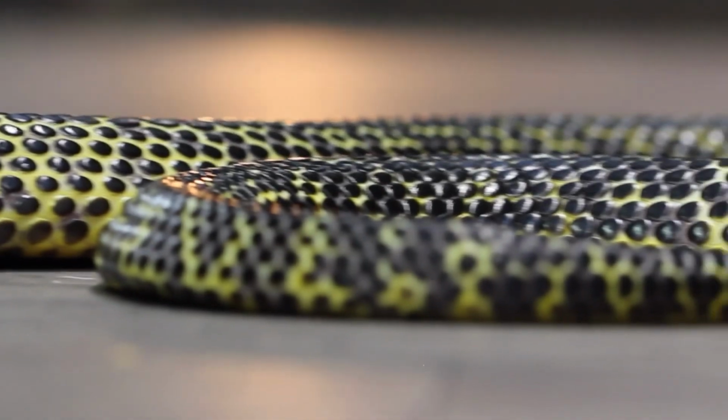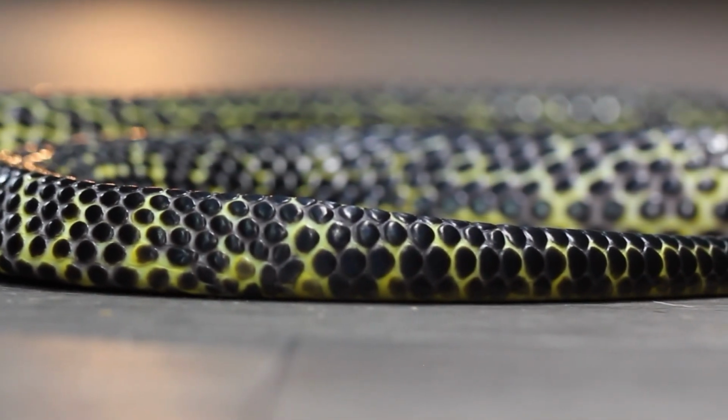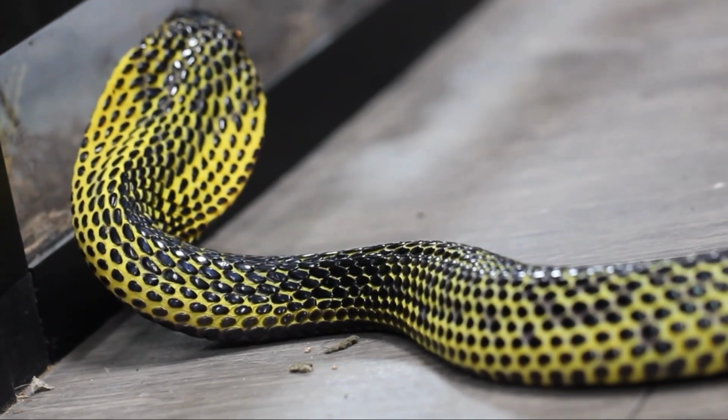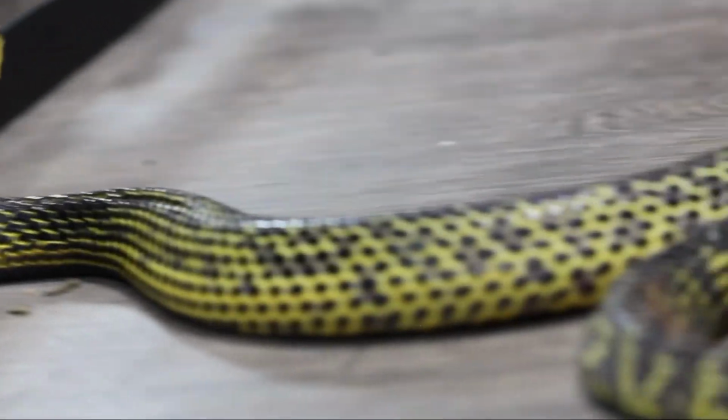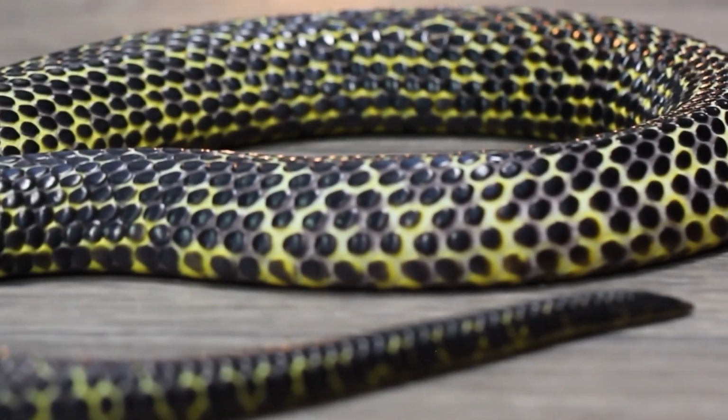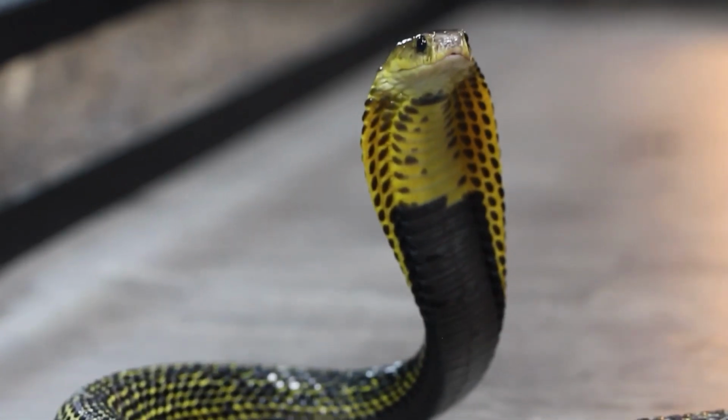Now this species will feed primarily on rodents such as rats and mice, but they'll also feed on smaller reptiles or even amphibians such as frogs. But their main food source being rodents, that attracts them to where people are, leading to conflict.